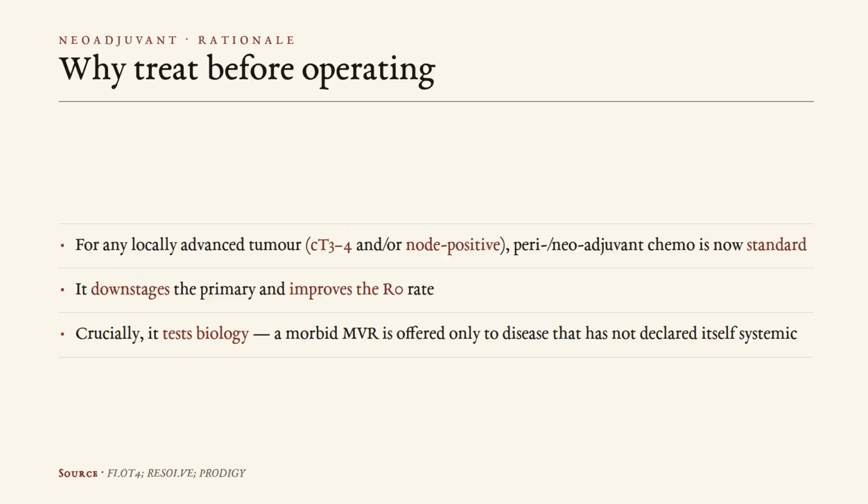Which brings us to neoadjuvant therapy. For any locally advanced tumor, clinical T3 to T4 or node positive, perioperative or neoadjuvant chemotherapy is now standard, and it is especially logical in suspected T4b. It does three things. It downstages the primary, it improves the R0 rate, and just as importantly, it tests the biology, so that a morbid multivisceral operation is offered only to patients whose disease has not already declared itself systemic.